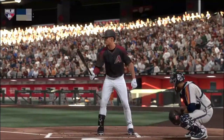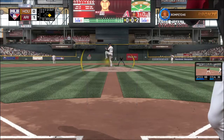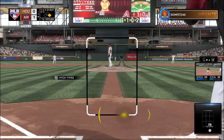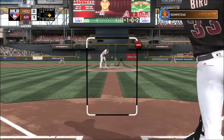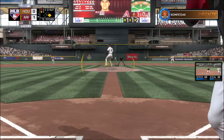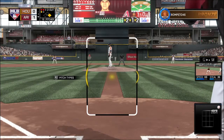The left-handed power bat of Greg Bird digs in now. And he's looking to get it going. Off to a bit of a slow start this year. And a good idea to hold off on that swing. It's ball one. The set and the 1-0 pitch. That one's going to find the seats. Strike one. He's set. Here comes the 1-1. And there's one well above the zone for a ball.